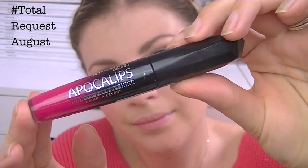I finished my look with a swipe of the Apocalips in Apocaliptic. I actually really like this product, and I didn't think that I would, but it's very nice, long wearing liquid lipstick with a glossy finish.